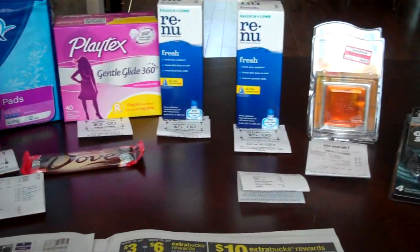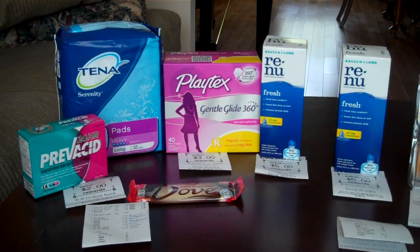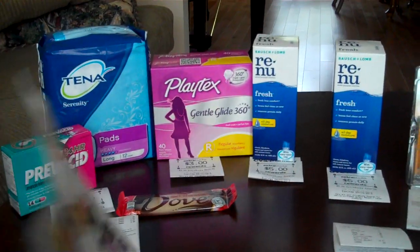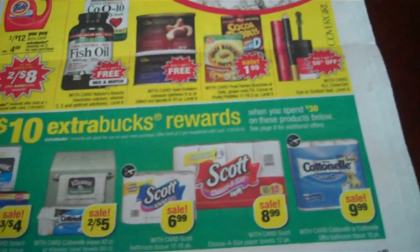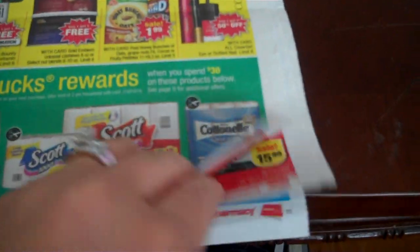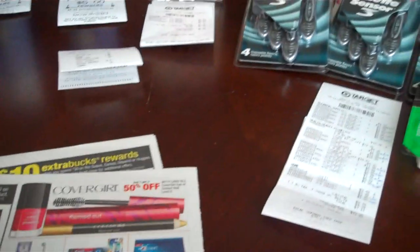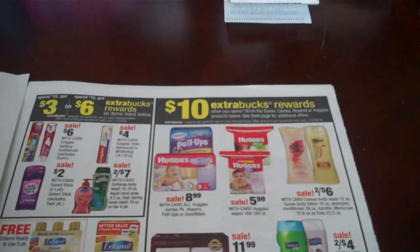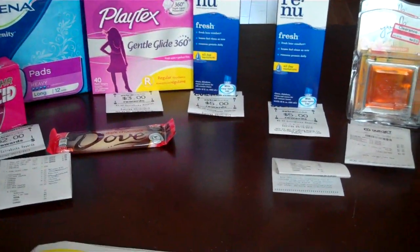To me personally, I think there's a lot going on this week that I want to do. I'm trying to be smart about my CVS deals this week because the one deal I am trying to go for is this deal. You spend 30, you get 10, and it's everything on this page, and everything also over here. But the way my coupons are working out, it's more of a cost for me to do this deal right now, so I'm just trying to do some of my smaller transactions.